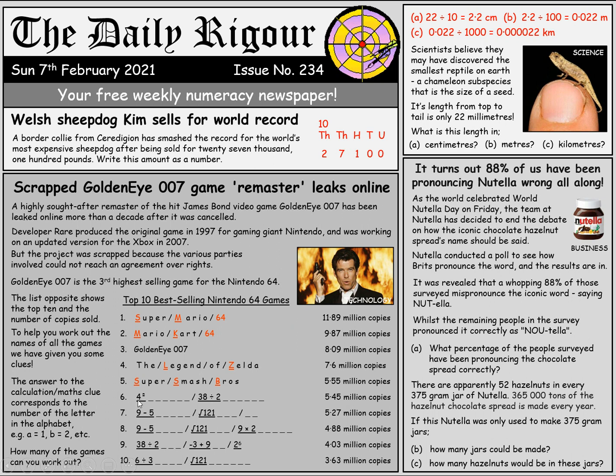So 4 squared is 16, which is the letter P. We already said that this was 19, which was the letter S. So I wonder, bearing in mind it's Nintendo, you could maybe get the first bit. Could you get the second? This is going to be Pokemon Stadium. But we'll let you off with the E acute if you just put a regular E.